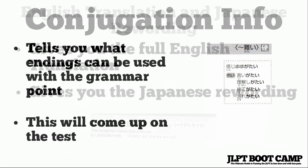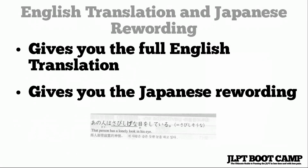This textbook also offers an English translation for all the example sentences, and it gives you a Japanese rewording of the particular grammar point. For example, the first grammar point in the book is ge, as in sabeshige, and they've rewritten it as sabeshiso, which has the same meaning in Japanese. It'll also tend to tell you what the difference is between those two. Sometimes there is no difference. So it gives you a lot of information.